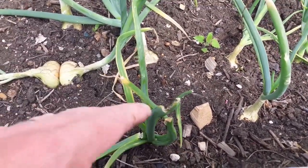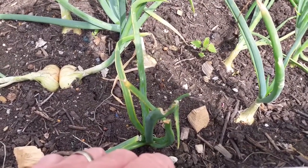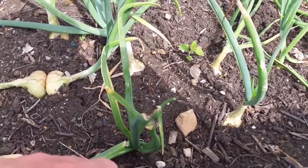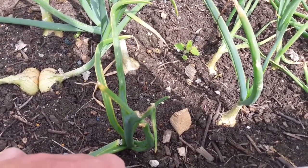So another interesting point. The onions, although they're not the best onions I've ever grown in a lifetime, didn't turn out too bad this year. They're not massive, but they're certainly edible.